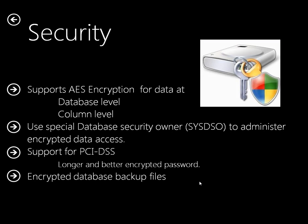An encryption key can be associated either with the database at large, or you can associate separate encryption keys as your security policies require to specific columns within the database. A special database security owner called SysDSO, or Data Security Officer, can administer the encryption policies for your deployed database.